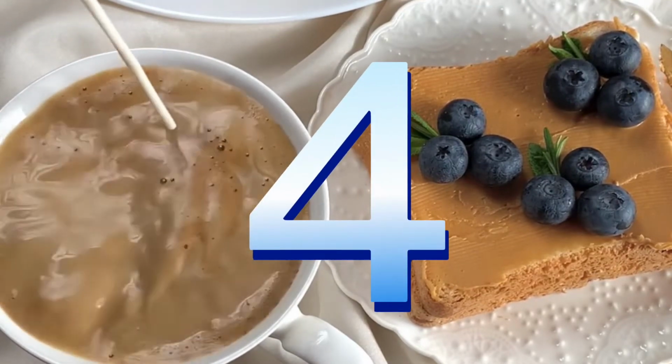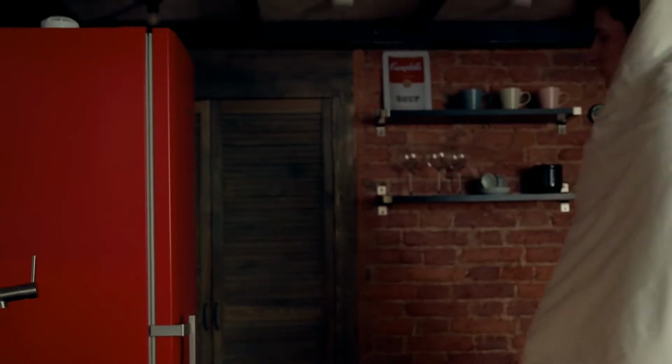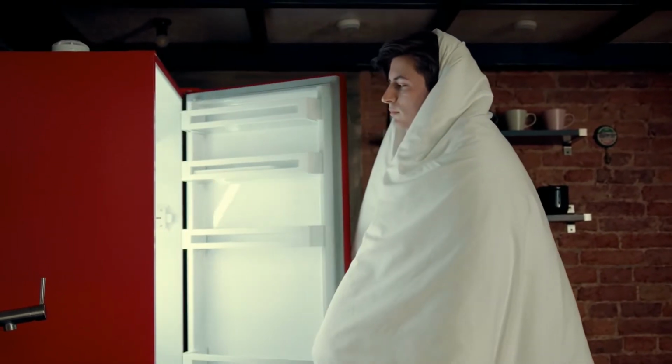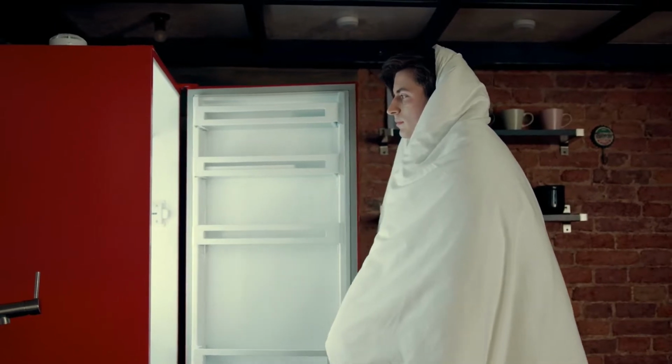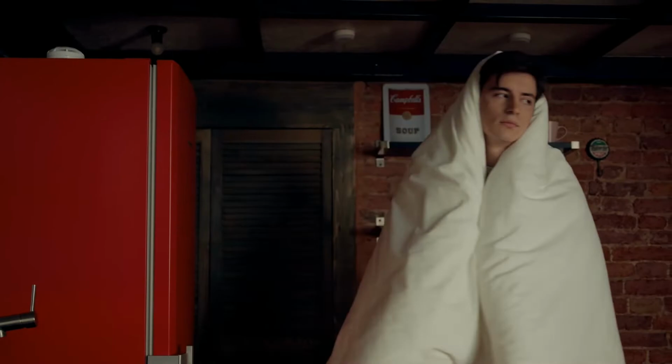Number 4, it saves you from thinking. The thought process involved in gazing into the refrigerator and trying to imagine what meal you can make from its random contents is downright exhausting, and having to do that every single day is a bit stressful to say the least. Taking a few minutes once a week to do all the thinking and planning will save you untold brain cells and eliminate a whole bunch of anxiety too.